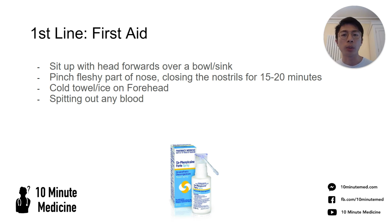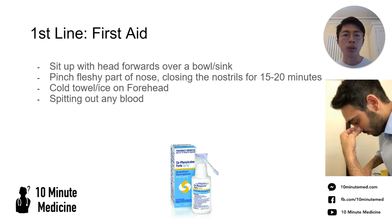So you'd get the patient to sit up with their head forwards over a bowl or sink, and you get them to pinch the fleshy part of their nose, so not the nasal bone, but just below that, and lean forwards. You get them to do this for 15 to 20 minutes, maybe with some cold towels or ice blocks on their forehead or in their mouth to aid vasoconstriction of those bleeding vessels. And you get them to spit out any blood, as swallowing it can cause vomiting as well.